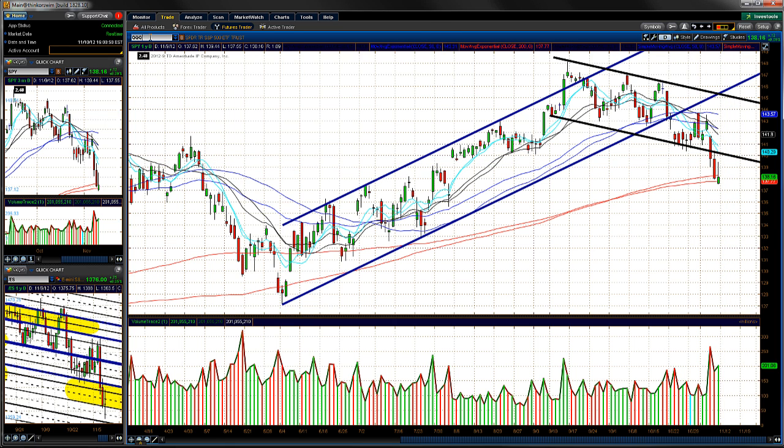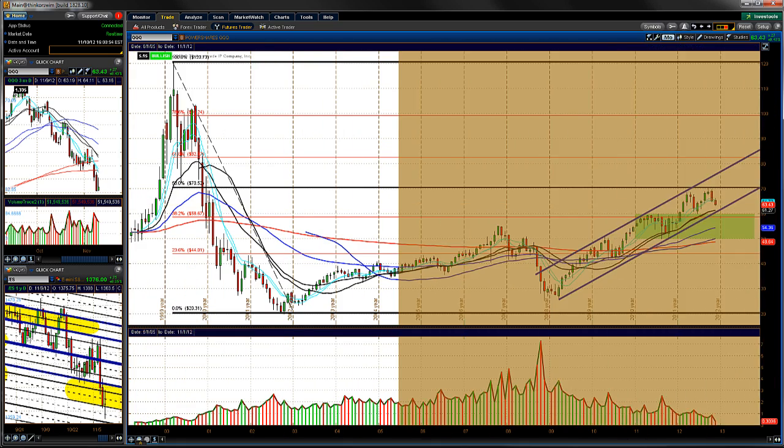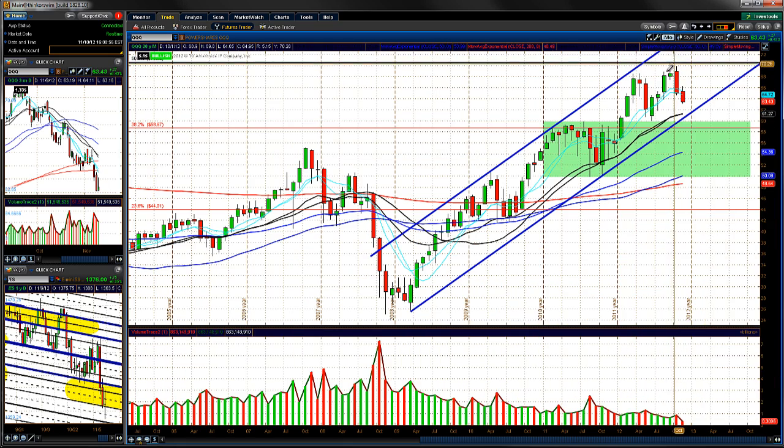Let's take a look at the triple Qs now. All right, triple Qs. Let's take a look at the monthly chart. Triple Qs got rejected from that 50% Fibonacci level from the tech bubble sell-off. That was around 70.58.